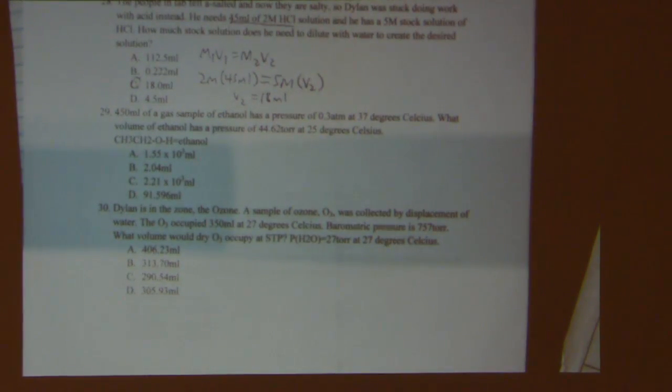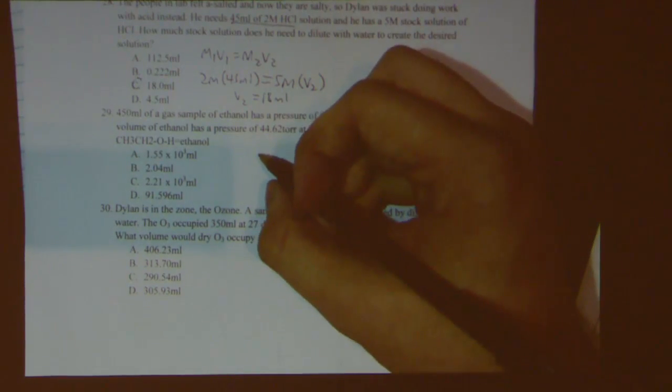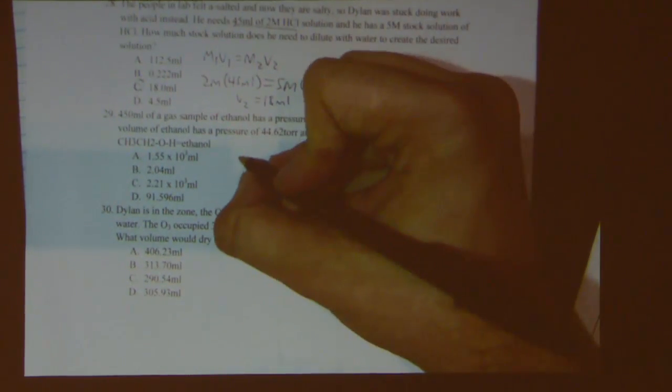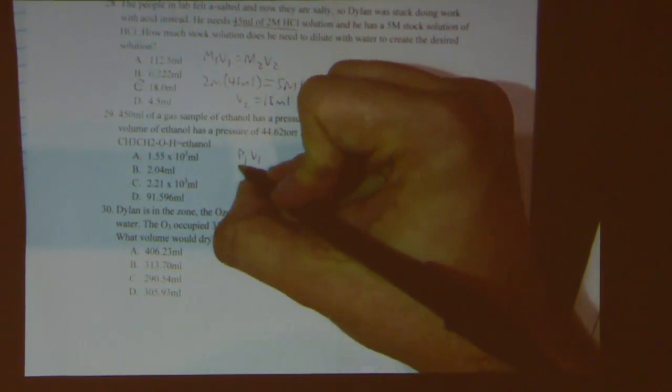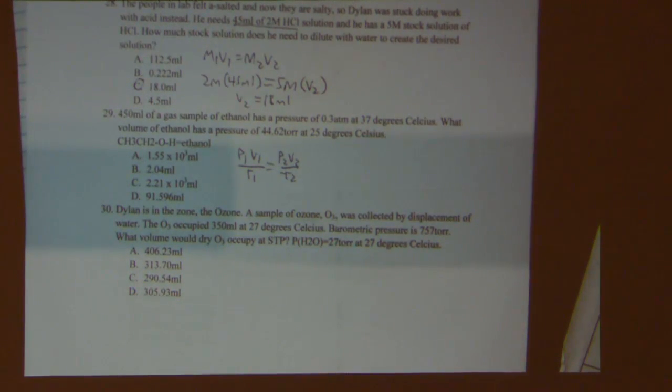So 450 milliliters of a glass sample of ethanol has a pressure at that degree Celsius. What volume of ethanol has a pressure of 44.62 torr at 25 degrees Celsius? What we need to do for this one is the combined gas law: P1 V1 over T1 equals P2 V2 over T2. Now, you could use other laws, such as the ideal gas law. However, it takes too long, so we're just going to use this one.